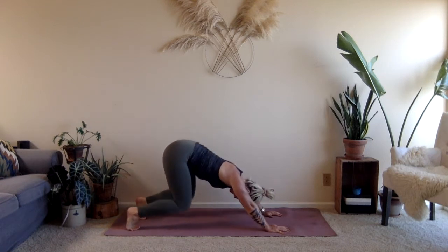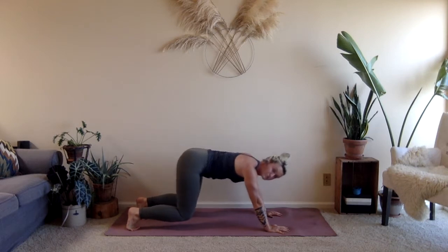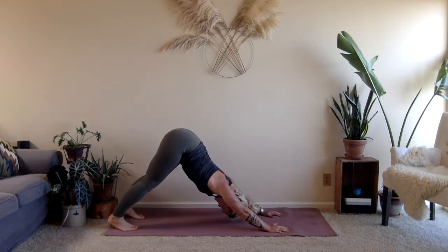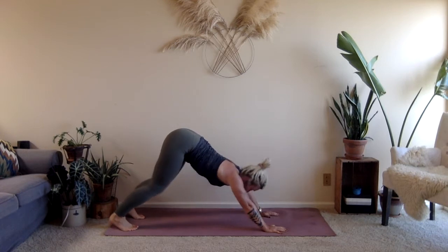Let's do that again. Inhale, forward to a floating tabletop, I guess you would call this, or a floating downward facing dog, and maybe even rock the body weight forward into the wrists and shoulders. Exhale, downward facing dog. I like that. Let's do that for a few more little flows to build some heat.